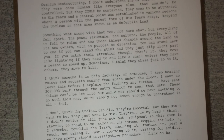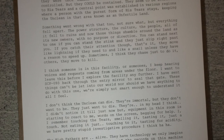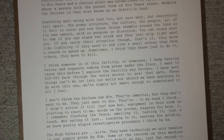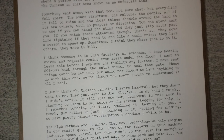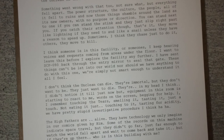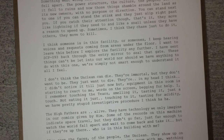I think someone is in this facility, or someone's. I keep hearing voices and requests coming from areas under the floor. I want to leave this before I explore the facility any further. I have sent SCP-093 back through the entry mirror to seal that gate. These things can't be let into our world, nor should we have anything to do with this one. We're simply not smart enough to understand it all, I feel.